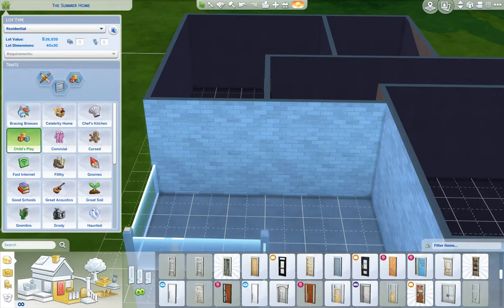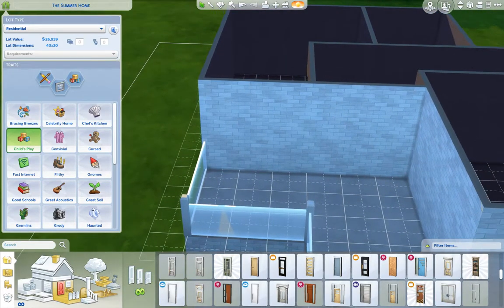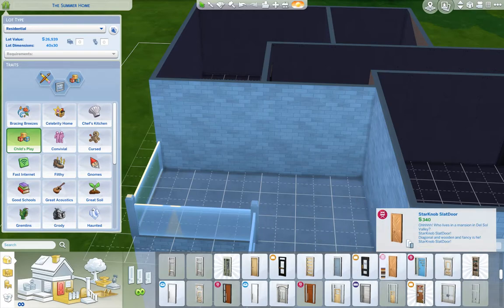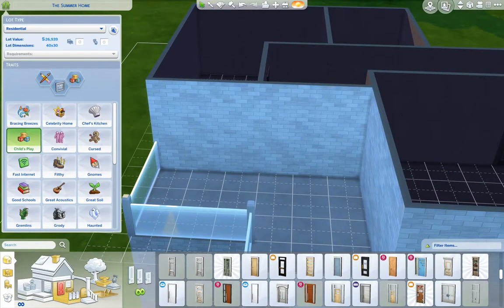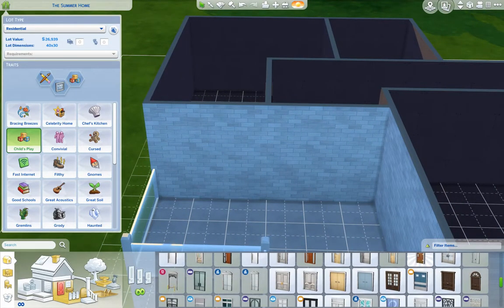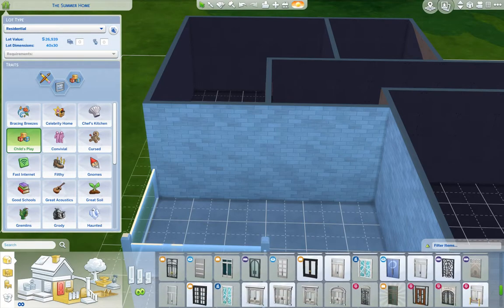But yes, depending on how long it takes me with this build and how much time I have left in the evening, I might actually try and rebuild the first house I ever built in The Sims, which, because I was a young teenager at the time, in fact I might have been 12, not even a teenager, it's a bit of a simple design, but then this is also a bit of a simple design.